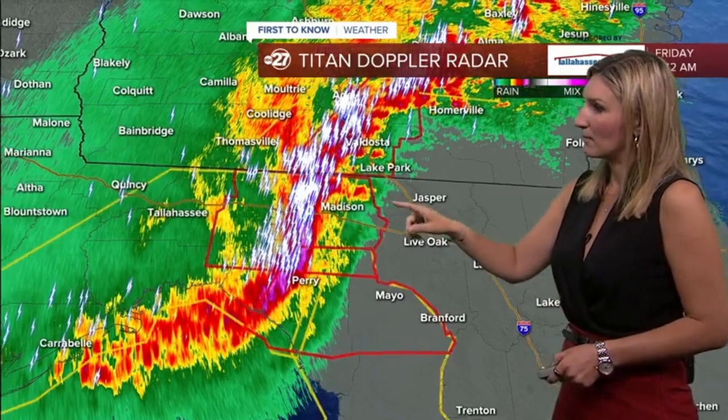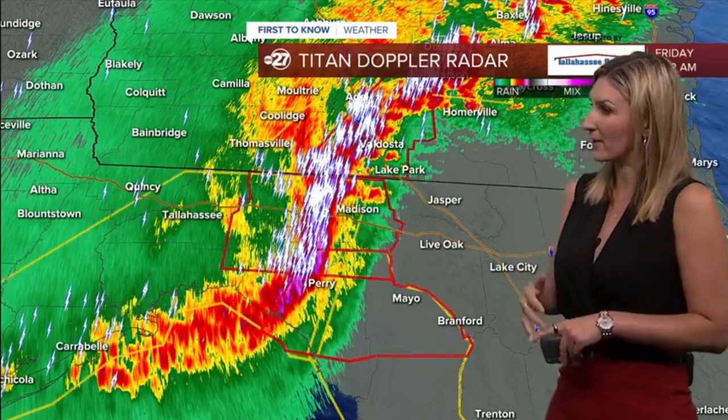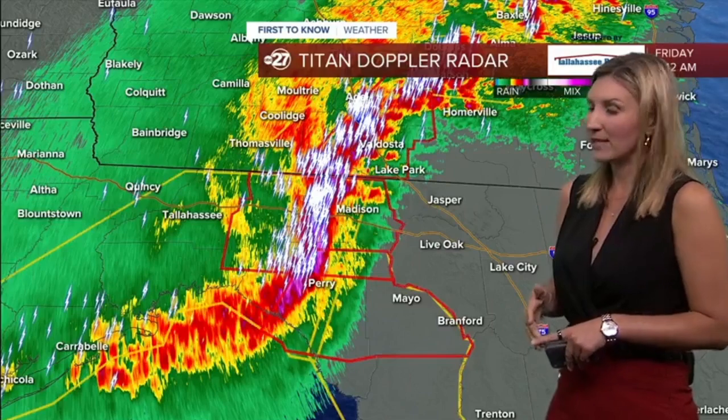And again, potential for tornadic activity. Again, in Taylor County, we were just talking about how this is bowing out. No matter what, there is high wind associated with this. I mean, we're talking 60, 70 mile per hour gusts plus. That's enough to throw debris around, to make it a very dangerous drive, or to make it very dangerous to not be in a house with a foundation. So that's where you want to go now.